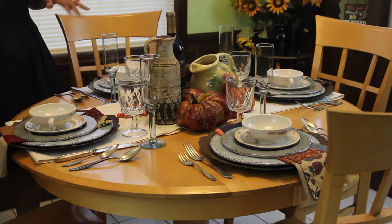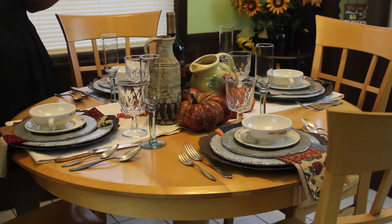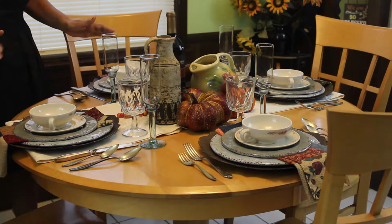Let's take a look at my tablescapes. Now, if your house is anything like mine, you have family eating in just about every room. And this is my kitchen. And I like to have my kitchen as neatly and as elegantly decorated as I do the dining room. So this is my tablescape for my kitchen table.